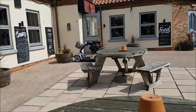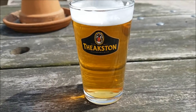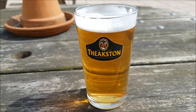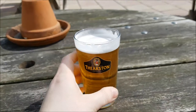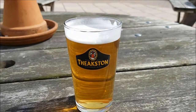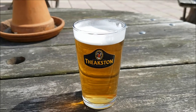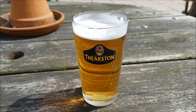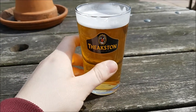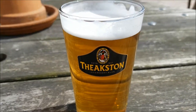And I have gone for half of the Theakston Cooper's Butt. Loud motorbike there. The Theakston Cooper's Butt, I believe it's 4.3%. I'm sitting at a beer garden because it's a really nice day at the moment. Nice and sunny, beer garden weather. I have never come across this beer before. Comment in the box below on YouTube if you have tried this beer before, but this is the first time I've come across it from the Theakston Brewery.